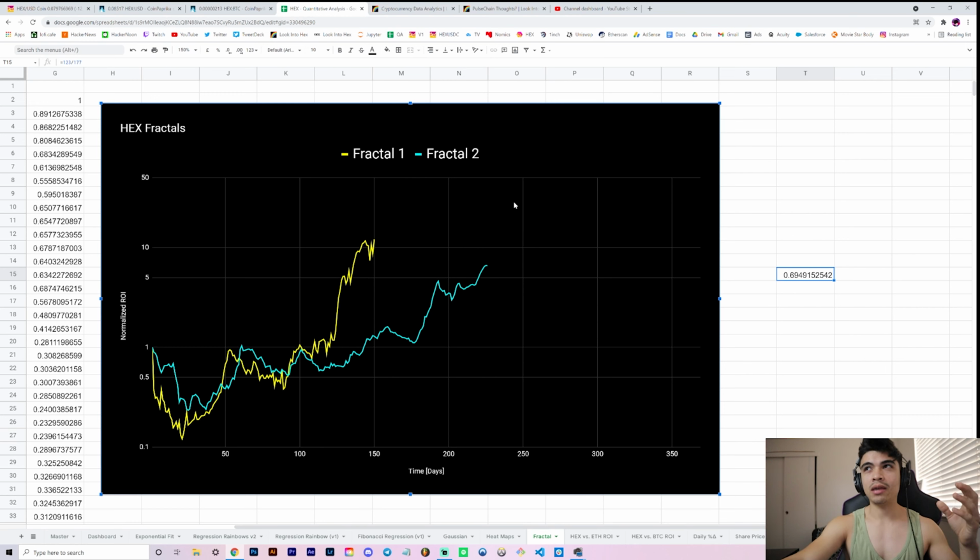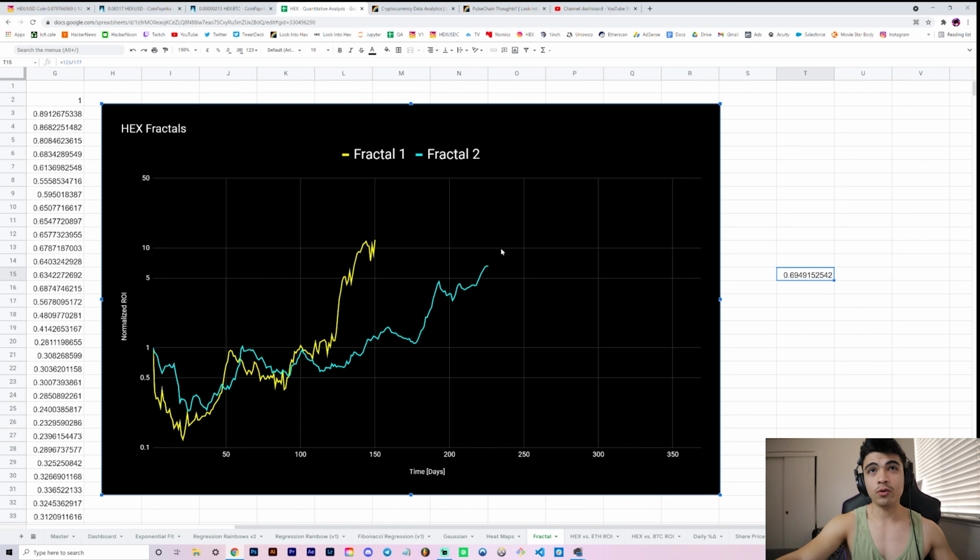For example, when we refit our regression rainbow in yesterday's video, we saw that the angle actually tilted by about 5%. So I don't think we'll start seeing huge diminishing returns play out in the data. You know, 5% isn't massive. It's hinting at it, but I don't think we'll start seeing actual insane diminishing returns until 2-3 years. Could be wrong. I really could be, but that's just my take on the market. So I do think we have room to move up.